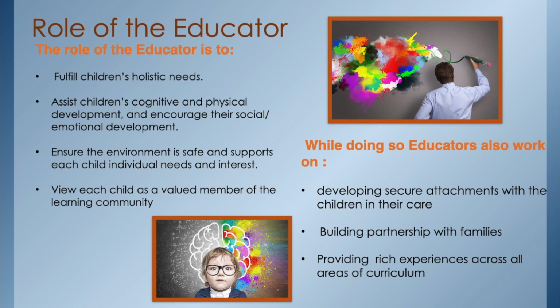The educators who are following the creative curriculum model are required to follow the curriculum guidelines set out in the Teaching Strategies booklets. They're also required to engage with the children and form authentic relationships with the children. And as well, we want to document their learning.